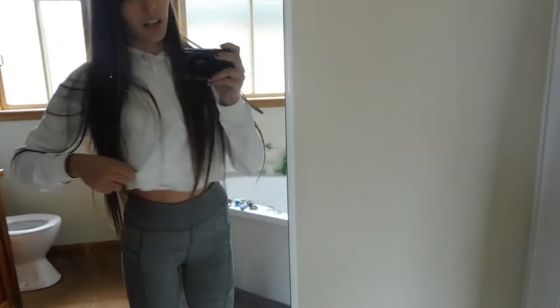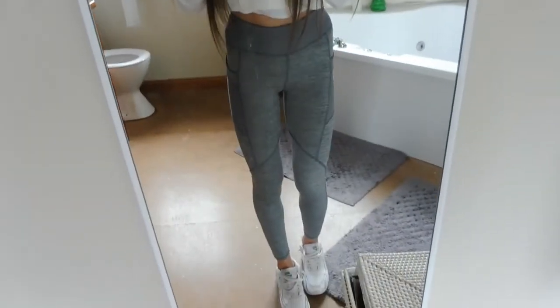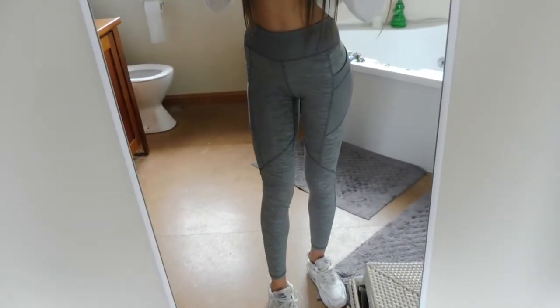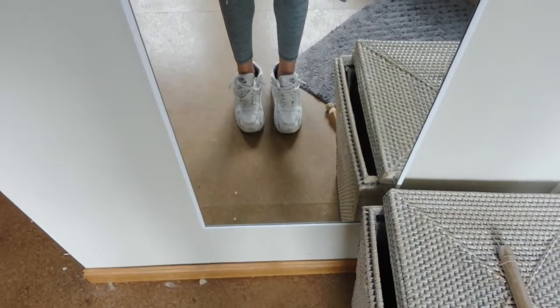Just about to head to the gym now, so I thought I'd take you through what I'm wearing. Just wearing a cropped white hood. I bought that one on ossale.com. Got these tights on, and I've got those from Cotton On. And I've just got my white nags on. And just wearing a white tank top underneath this that's from Sports Girl.